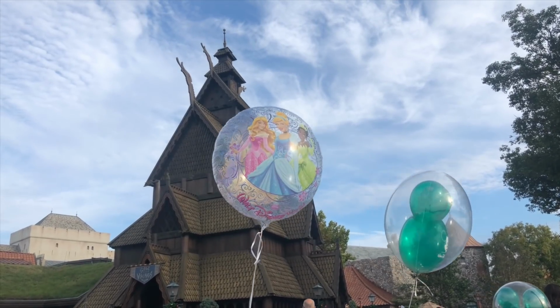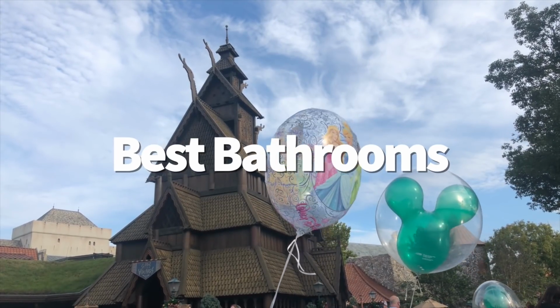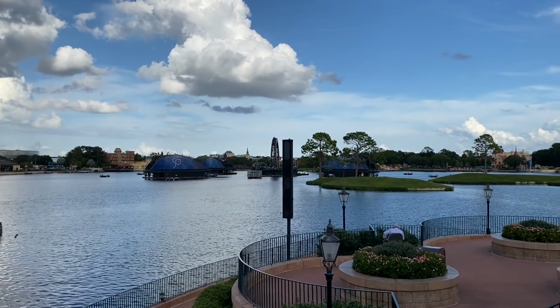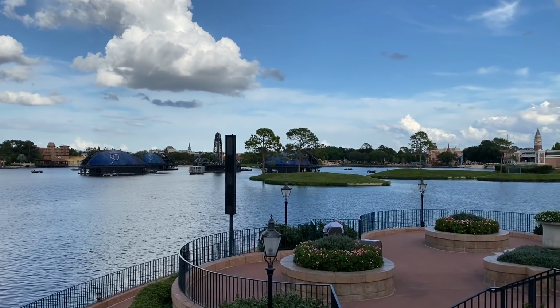And the best part of this video is finally here. We're going to talk about bathrooms, my friends. Top 5 bathrooms in Epcot. Okay, this is the type of info you can impress your friends and family with, so listen up.